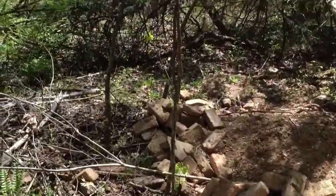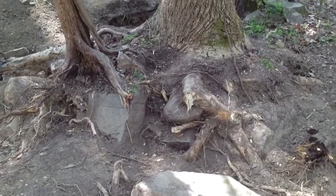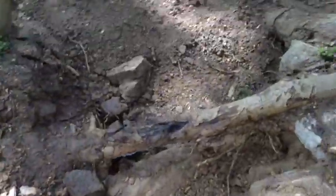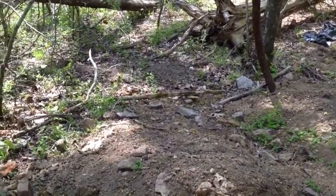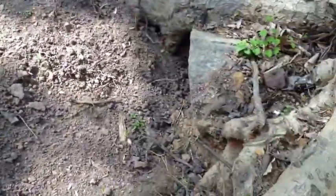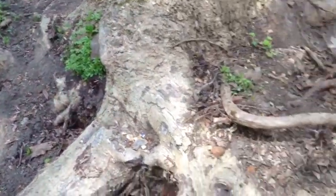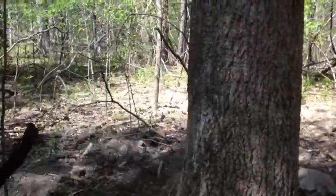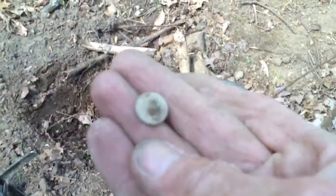You see all the bricks they've dug up. Last time I was here, this tree just had a couple holes around it, and that was it. Must have been an old foundation under this tree. Stuck another button. Nice shank. It's kind of a white metal.